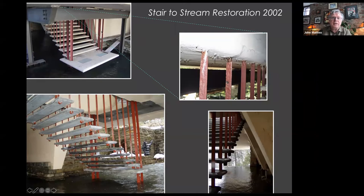These are structural columns that support one of the beams down to the stream bed. So they bear on the rock in the stream. I'll show you more images of that. The bottom two images are after the reconstruction and before any of the finish coatings were put on, right after construction when the formwork was pulled away. The new construction here is all done with stainless steel and reinforced concrete with stainless steel reinforcement.